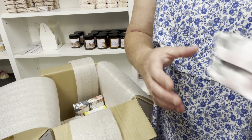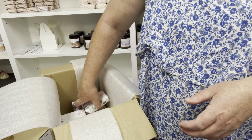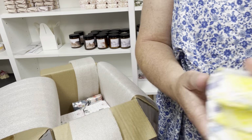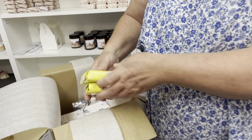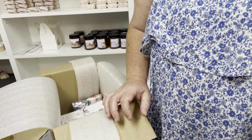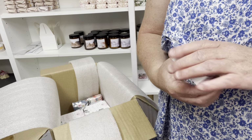And this time of year I just need to get going with more soaps. Lily Moss is my next one, and sometimes with my soap I don't remake it. I'll do several slabs, and once it's gone, that's it, and then I restart to make a different one again. Lemon butter, this one has been hugely popular. I've actually sold out of that now. That lady's got the last ones, so I definitely have to get going with making some soap. But you wouldn't believe it, all the stores are actually sold out of rice bran oil, and I use a little bit of rice bran in my soaps.